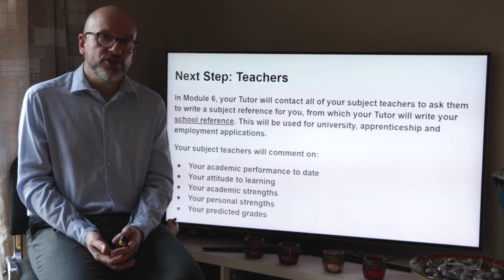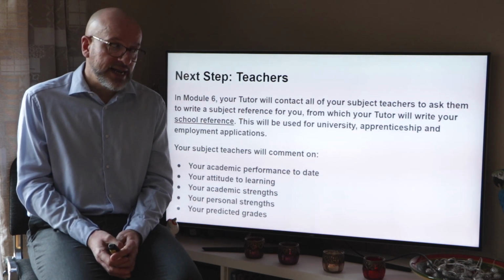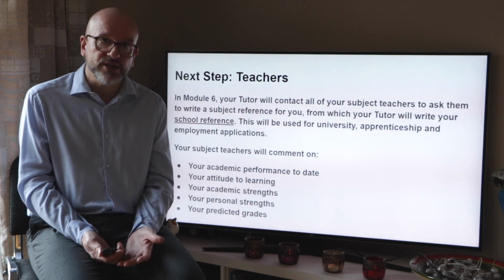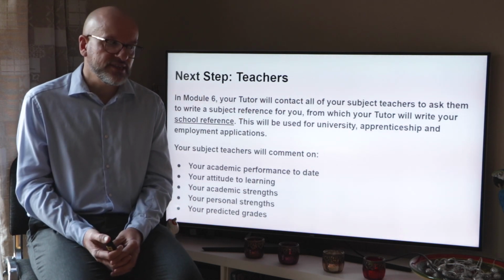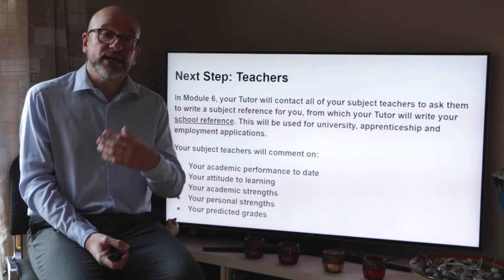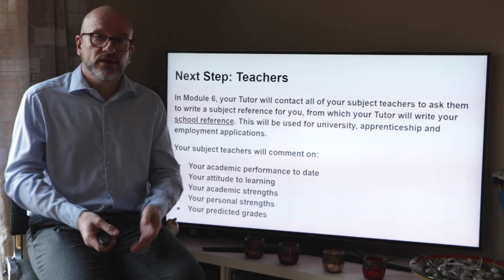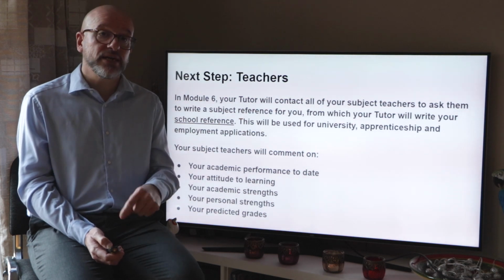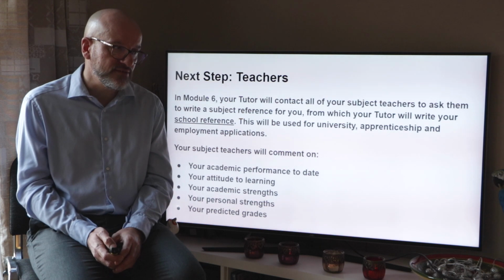If you are applying for university, we have to have your reference ready a lot earlier than if you are applying for a job or for an apprenticeship. We don't need those ready until usually the spring of Year 13. And obviously we adapt them, we update them, we can amend them depending on the time of the year that we're putting them in, particularly when it comes to the predicted grades that we think you are likely to achieve.